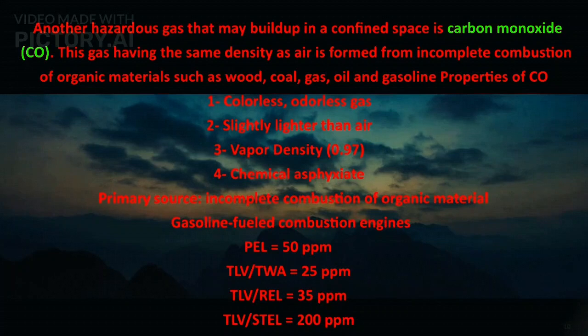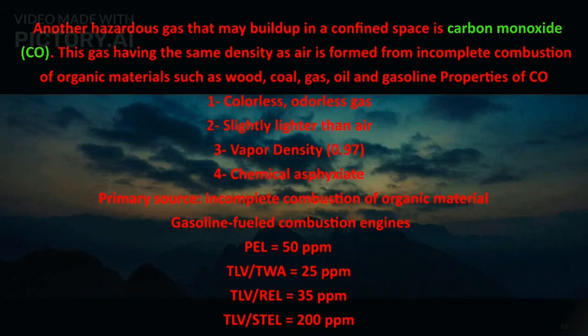Primary source: incomplete combustion of organic material, such as gasoline-fueled combustion engines. PEL equals 50 ppm, TWA equals 25 ppm TLV, ceiling equals 35 ppm TLV, STEL equals 200 ppm, IDLH equals 1500 ppm, BEI 3.5% COHb, 20 ppm end exhaled air, LEL equals 12.5%, UEL equals 74.2%.